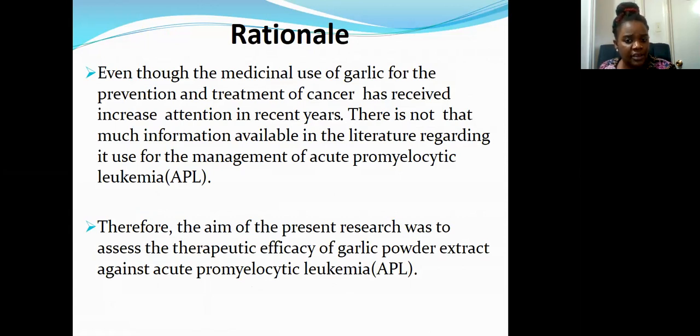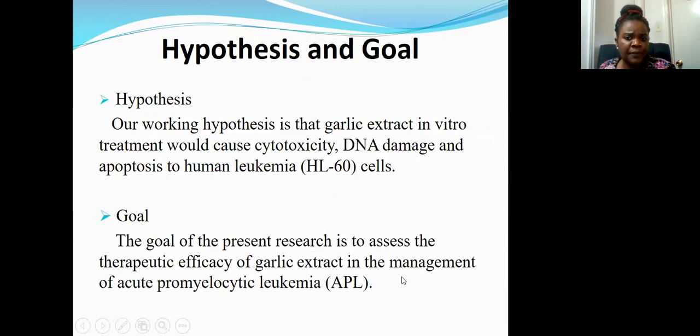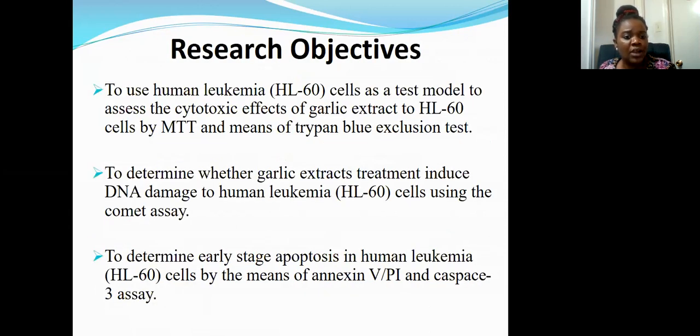As a rationale, even though the medicinal use of garlic for prevention and treatment has received increased attention in recent years, there is not much information available in the literature regarding its use for the management of APL. Therefore, the aim of our present research was to assess the therapeutic efficacy of garlic powder extract against APL. We hypothesized that in vitro garlic extract treatment will cause cytotoxicity, DNA damage, and apoptosis to HL-60 cells.